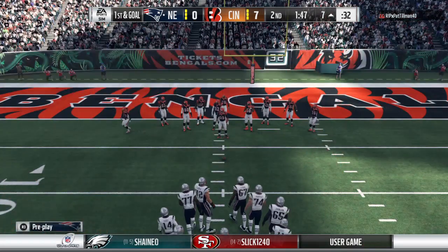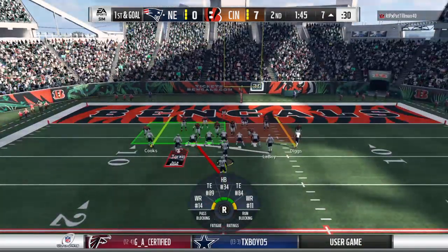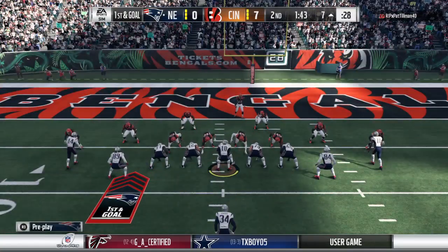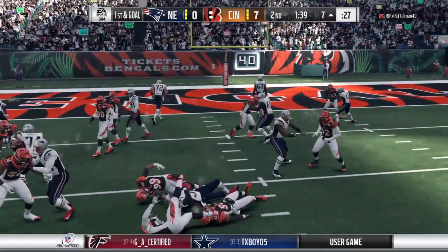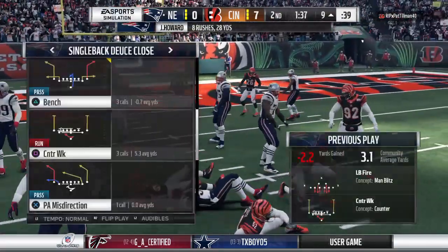These type of plays are backbreakers for a defense. They thought they had him hemmed in, thought they were going to get him on the ground with the pass rush, but were unable to do so. He gets away, picks up a big first down, and sets up first and goal inside the 10.